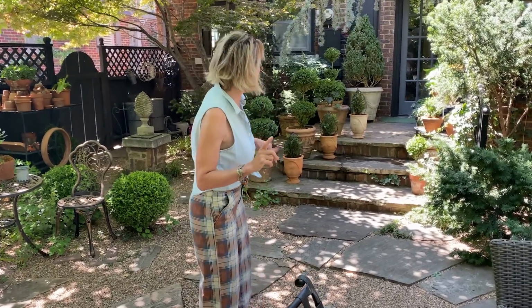So when it finally bit the dust after I don't know how many years, we decided to replace it with just gravel and flagstone, which, by the way, was a far less expensive option than the redwood deck that we had.